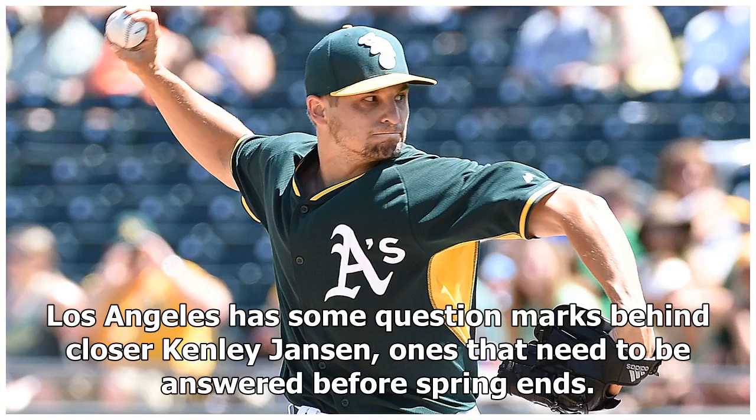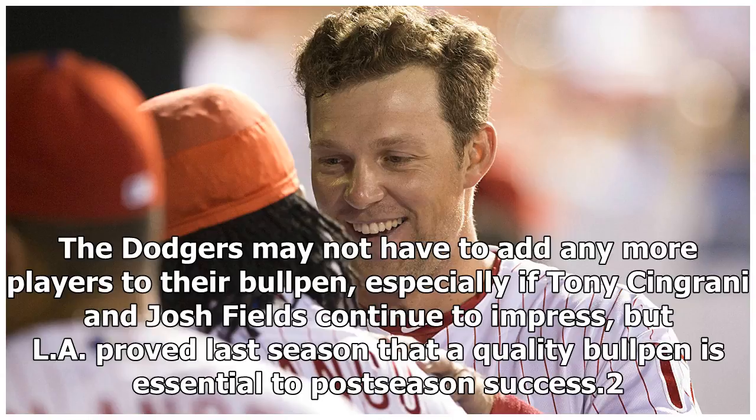Los Angeles has some question marks behind closer Kenley Jansen, ones that need to be answered before spring ends. The Dodgers may not have to add any more players to the bullpen, especially if Tony Cingrani and Josh Fields continue to impress, but LA proved last season that a quality bullpen is essential to postseason success.